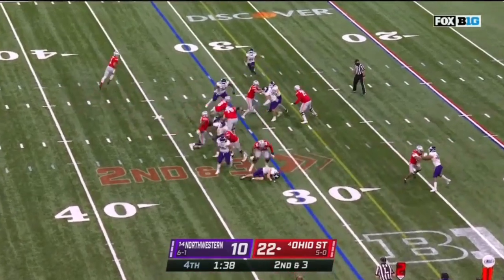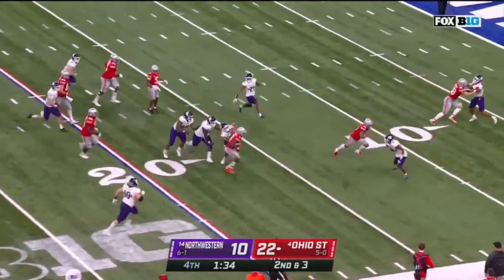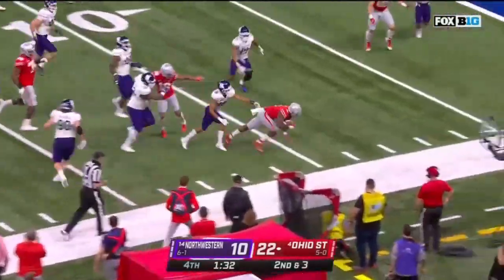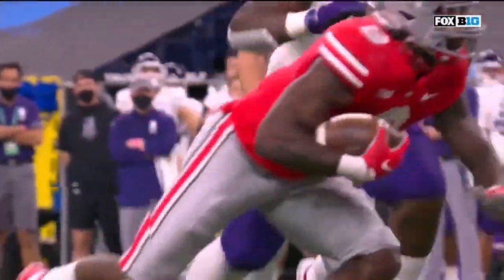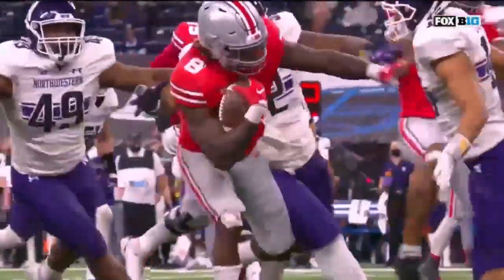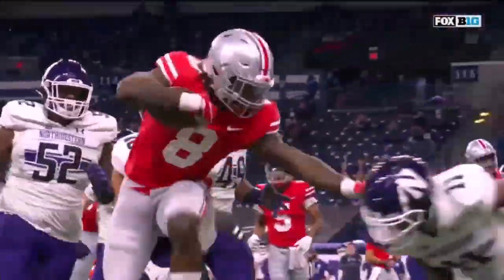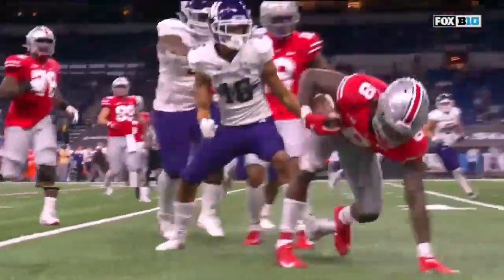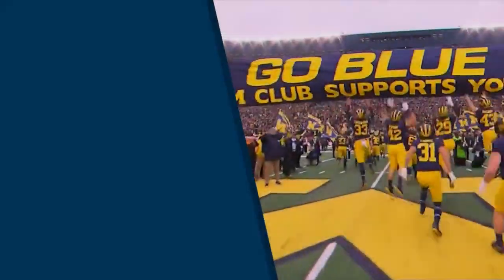They'll give it to him. Sermon, first down, still running. Sermon breaks it outside. He's got the record and more. Big meals in Columbus. He now has 325 yards rushing.